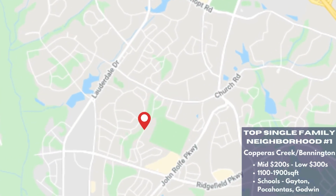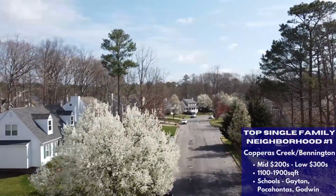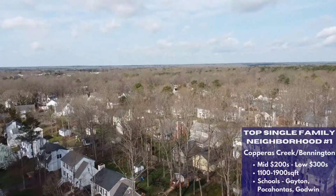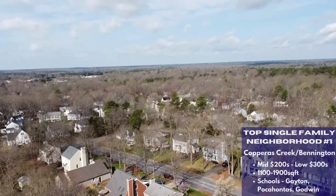The homes range in size from 1,100 square feet up to 1,900, and the price ranges go from the mid-200s to low 300s depending on the size. This is one of the cheapest ways to buy into the Short Pump area. The school systems are Gayton Elementary, Pocahontas Middle, and Godwin High School.